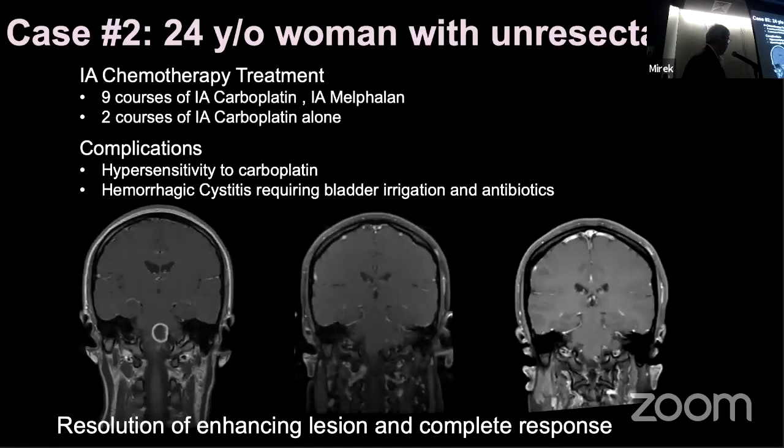Now this is a tumor that none of us would have thought was a pilocytic astrocytoma. This is a 24-year-old woman who we gave 9 courses of carboplatin and melphalan, and then 2 courses of carboplatin alone. There was some hypersensitivity to the carboplatin and some hemorrhagic cystitis, but nothing substantial. And there is a ring-enhancing lesion biopsy, clearly a pilocytic astrocytoma. There is sequential, and she's now, I think, 7 years out with absolutely a normal scan and no neurologic deficit. Just intraarterial carboplatin-based chemotherapy.